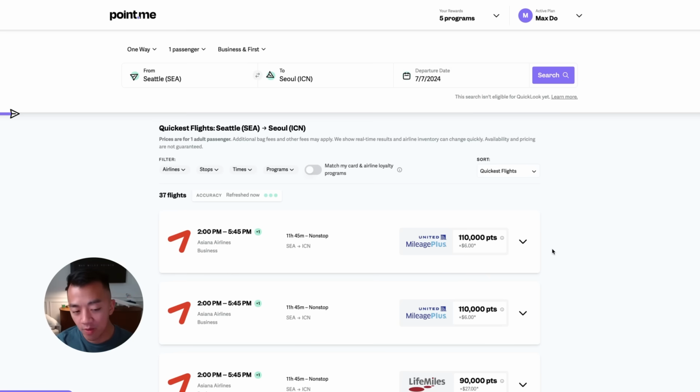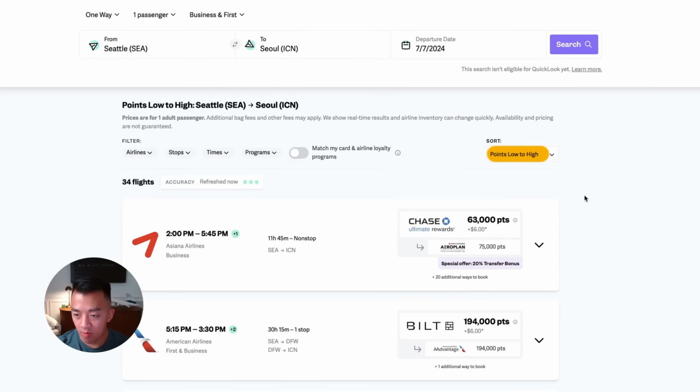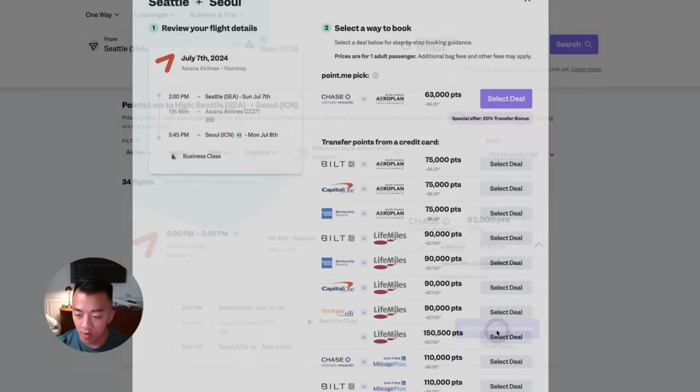And so this search of the 33 different programs takes about a minute or so because it's actually doing the real-time search. So let's give this a minute and see what it outputs. So these are the results, and I'm going to sort this from points low to high, and then it found the same exact flight that I was looking at on United. It's the same exact flight that I found on Seats.aero. Go ahead and toggle this and click on view booking options.